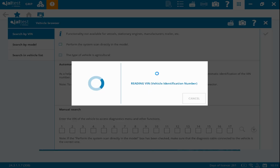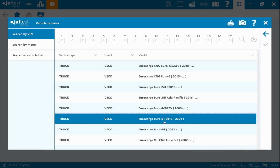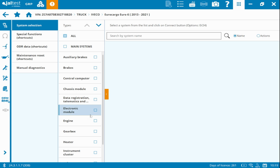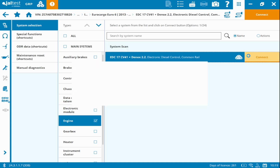So we'll start with auto VIN identification. That always helps. So it knows it's a Euro cargo, and I know it's Euro 6, so 2021 should cover us there. And we've got an engine warning, so we want engine. I take it it's this EDC17. We'll connect to this now, see what faults we've got.